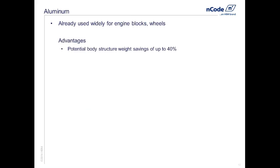So let's look at aluminum. Aluminum is already widely used in the auto industry for things like engine blocks and wheels, for example. And it has the potential in the application for body structures to provide a greater overall weight saving, estimated at up to around 40% body structure weight savings. So that's quite significant.